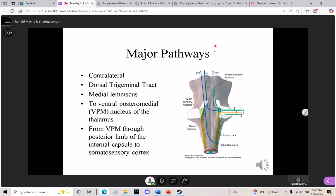The ascending pathways, most of the fibers are going to cross over. And they will cross over at different spots depending on where the nuclei are. They will ascend up next to ascending pathways for the rest of the body. They'll be a little bit more medial. So terms that we use, medial lemniscus, ascending up. You may see trigeminal lemniscus, to be more specific about the trigeminal stuff.